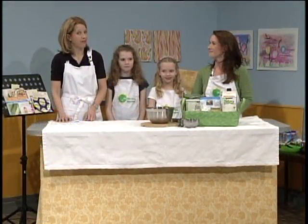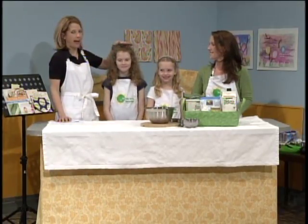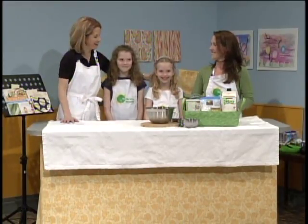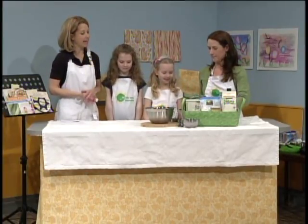So we're back, and we're ready to make blueberry muffins. And we have two special guest chefs, Abby and Meg. Do you see the resemblance? Yes, they're mine. And Suzanne does cooking classes with kids at the Little Green Tambourine. And this is one of the recipes. So share with us what we're going to be doing.